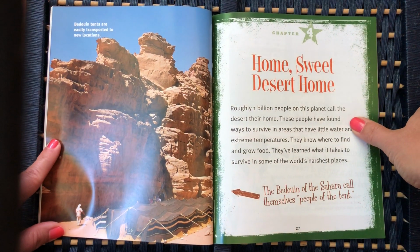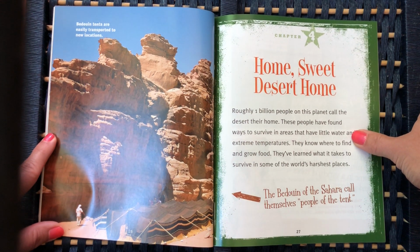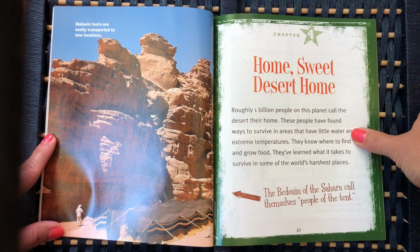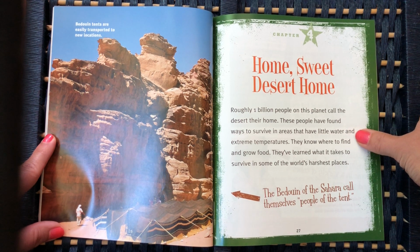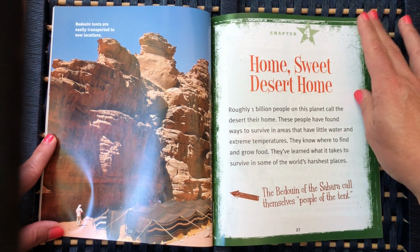Chapter 4, Home, Sweet Desert Home. Roughly 1 billion people on this planet call the desert their home. These people have found ways to survive in areas that have little water and extreme temperatures. They know where to find and grow food. They've learned what it takes to survive in some of the world's harshest places.